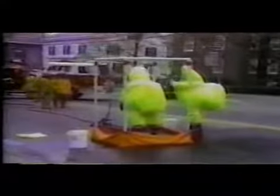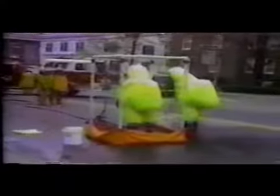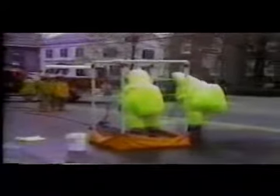If you believe that the integrity of your protective clothing has been breached, you and your partner should exit the hot zone immediately and undergo decontamination. Always dispose of damaged PPE. Don't attempt to repair it.